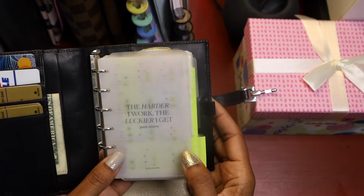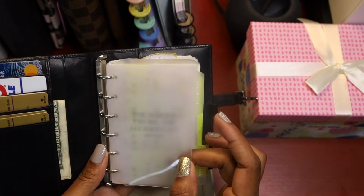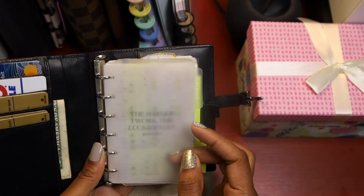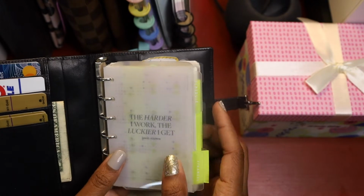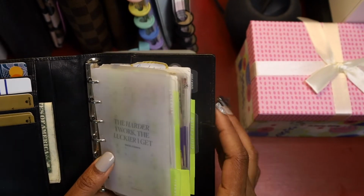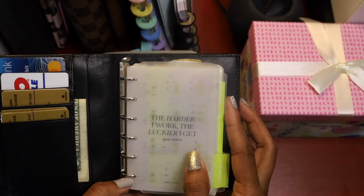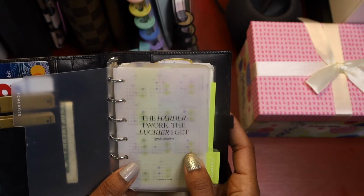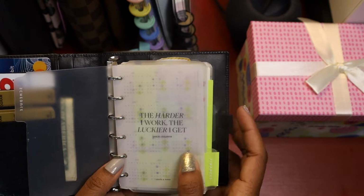The next part of my agenda is my Cloth and Paper inserts, and if you've seen my last planner video, you'll know that I'm a big fan of their stuff, and I usually buy the 3 tab, just to keep consistency and to keep organized. I'm also a big fan of motivational quotes. So this one is from Samuel Goldwyn, and it says, "The harder I work, the luckier I get."